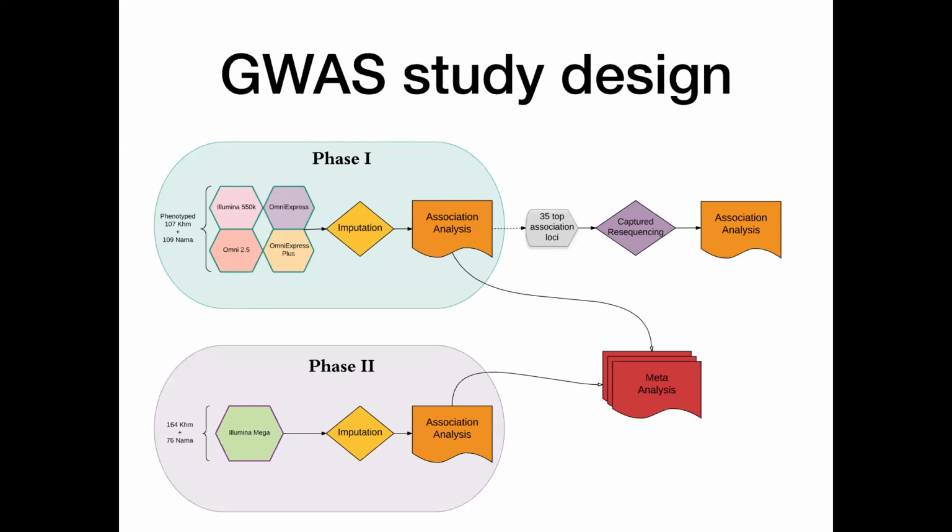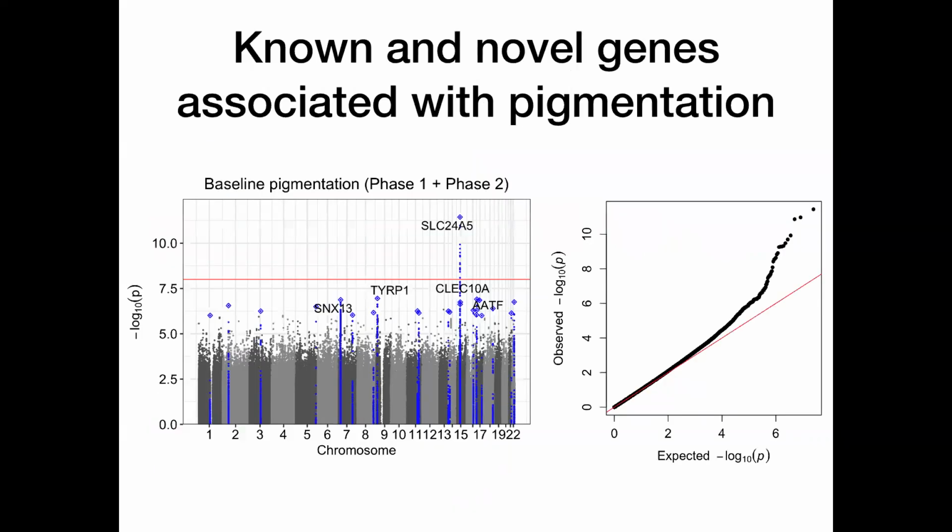In the second phase, we did the same thing with, again, about a couple hundred individuals. So in total, our association analysis had quantitative phenotypes and association summary statistics for about 430 individuals. And then we did targeted resequencing on the same set of individuals. From the association analysis using the meta-analyzed data, this is what our association analysis looks like. You can see this Manhattan plot on the left and a QQ plot on the right.